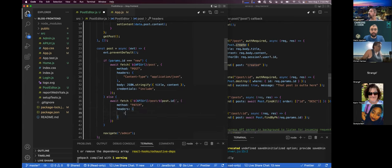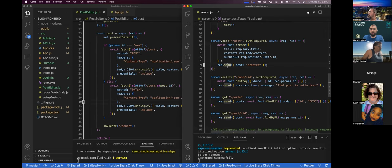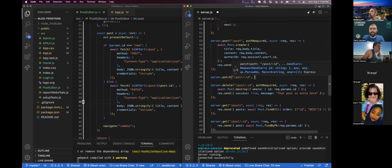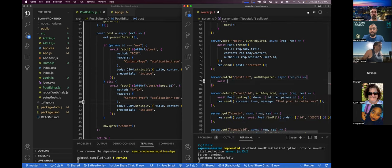The headers are still going to be our content type, application/json, and our body is still going to include the title and the content, and our credentials are still going to be included. Now that we've made our patch here, we need to include that patch over here. So we're going to say server.patch, and we are patching to a post to a specific ID. Auth is still required for that, so people who are not signed in cannot edit our posts. Then we async our req, res, and we say await the post dot, we're going to find the post first.